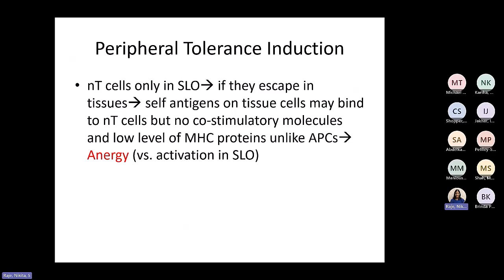Now peripheral tolerance induction: if these T cells that are self-reactive underwent that positive and negative selection in thymus and still were able to get to the secondary lymphoid organ, they went through secondary lymphoid organ and they still got activated. If they escape into the tissues, the self-antigens on the tissue cells may bind to the naive T cells, but because it's not a danger, it's not a foreign body, there is no co-stimulatory molecule. So there is no second signal for these T cells to get activated in large amount. So even though there is that risk of mild activation, they do not get activated as you would expect with another antigen. And this process is called anergy.